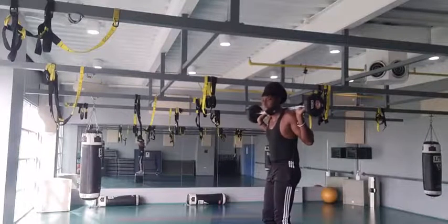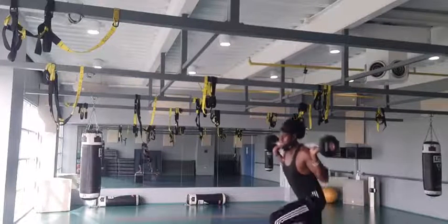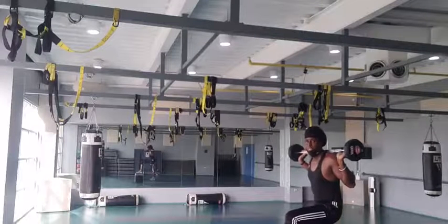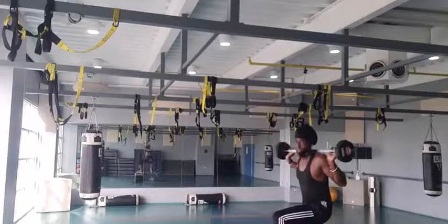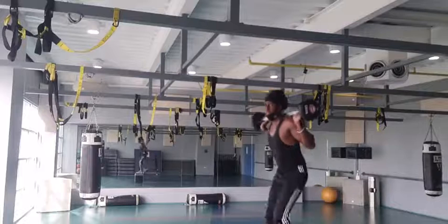Remember, you're stacking your joints. Remember, the knee must not pass your big toe. Remember to squeeze the glutes on the up portion. One leg at a time, you call it isometric.